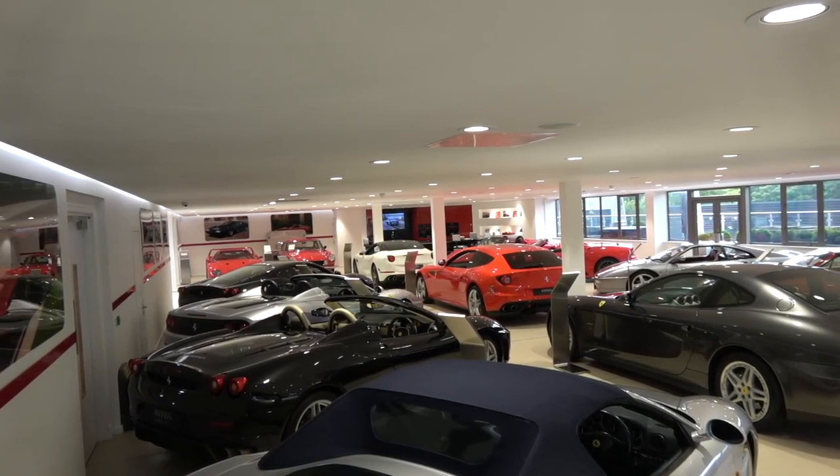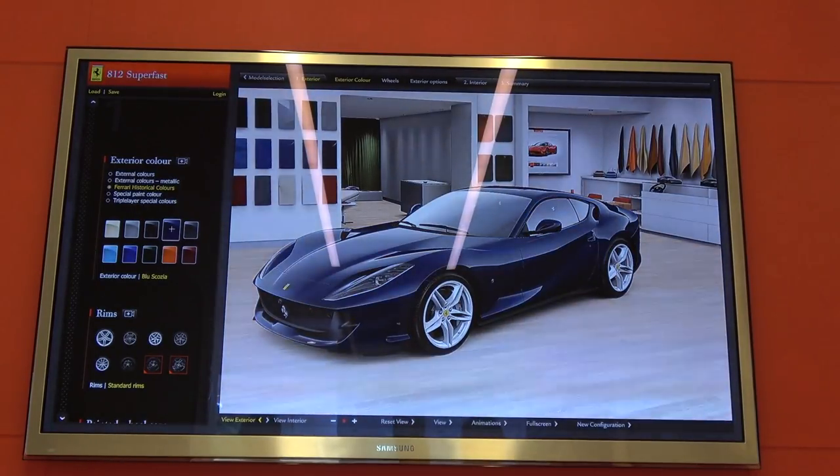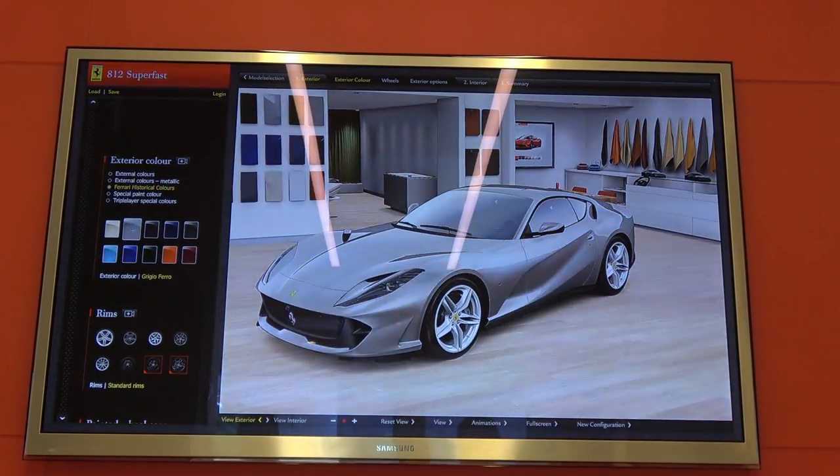Today is a very slightly different take on the normal videos I give you. Rather than driving a car, we're going to be specking one. Today is my first look into a potential spec of how my 812 Superfast might look. I've still got to wait 12 months before the car arrives, maybe longer. So this is just an insight into what it's like specking a brand new Ferrari.